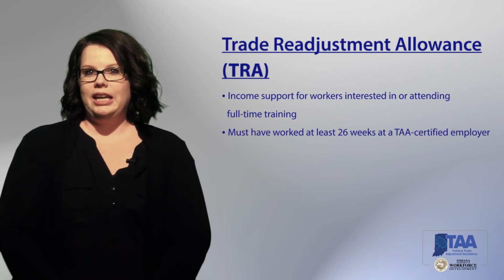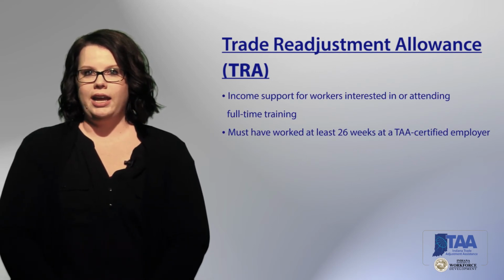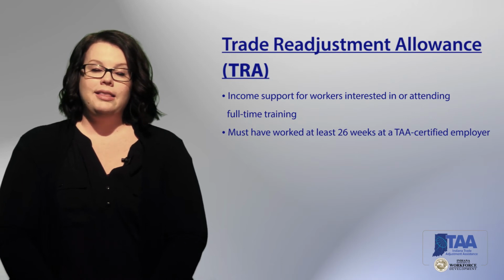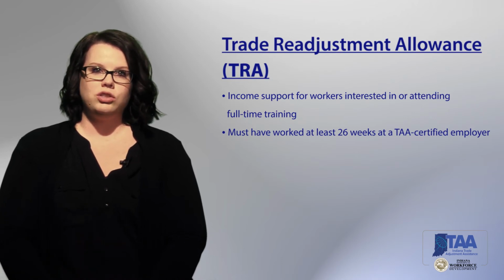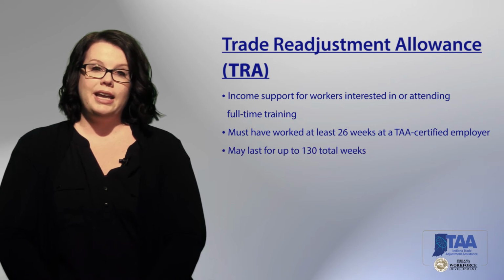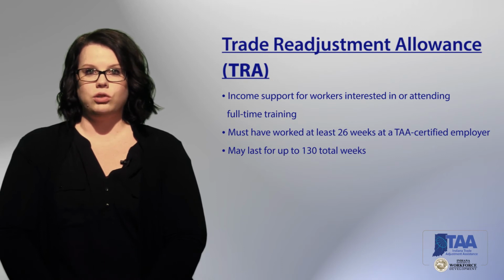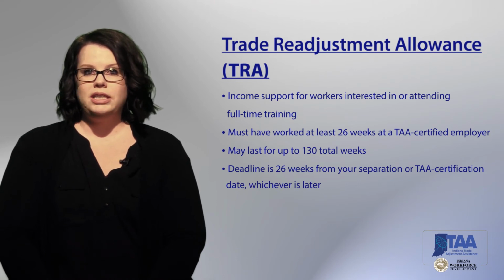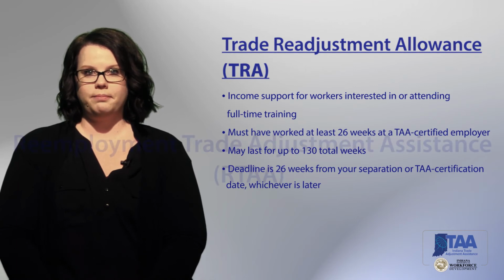If you are interested in and/or attend full-time training through TAA and you worked at least 26 weeks at your TAA certified employer, you may be eligible for Trade Readjustment Allowance, or TRA, income support to assist with your financial needs while you attend training. The income support takes effect once you exhaust your regular unemployment insurance and can last up to 130 total weeks. It is very important to contact your local WorkOne as soon as possible, as the deadline to lock in this benefit is 26 weeks from your separation or TAA certification date, whichever is later.